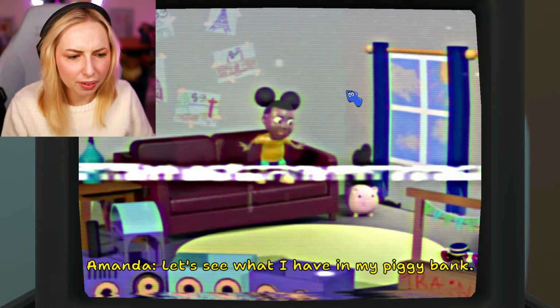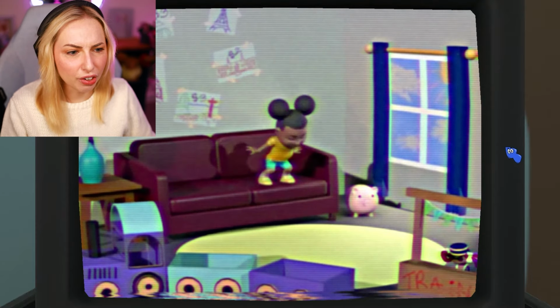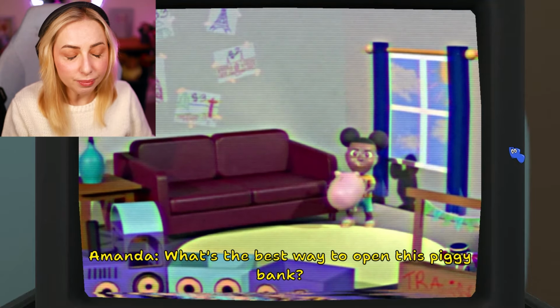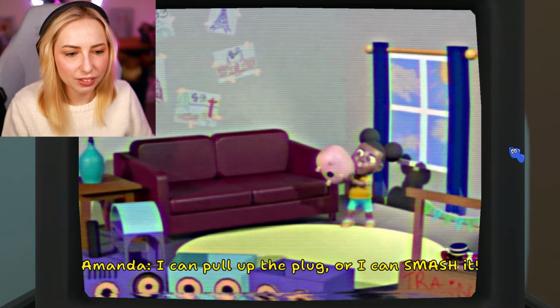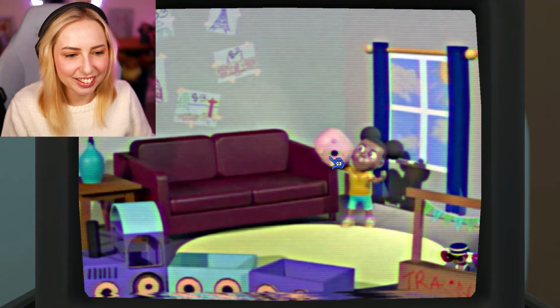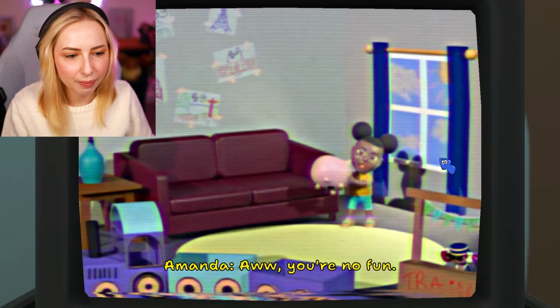I wish. Let's see what I have in my piggy bank. Seriously, I wish. That would be amazing. What's the best way to open this piggy bank? Smash it. Pull out the plug. No, smash it. Or I can smash it. Yeah, smash it. We don't need to reuse this. Smash it. You're no fun.